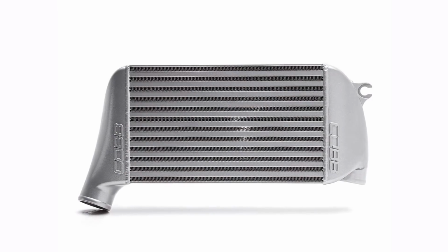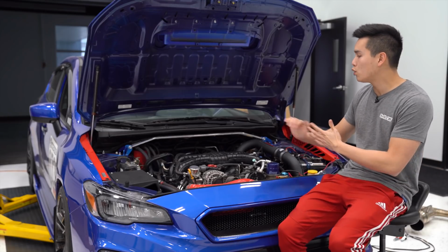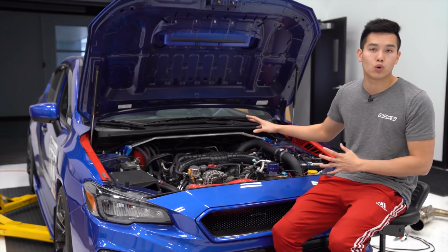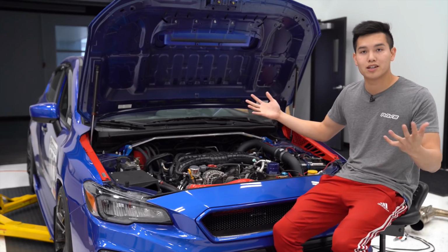You are gonna need the Cobb charge pipe kit as well for the installation, so keep that in mind. But like I said, if you just need to upgrade that intercooler and you don't need to make the jump to a front mount intercooler, this is gonna be another great option for you to consider.